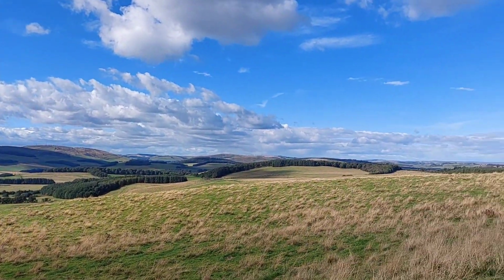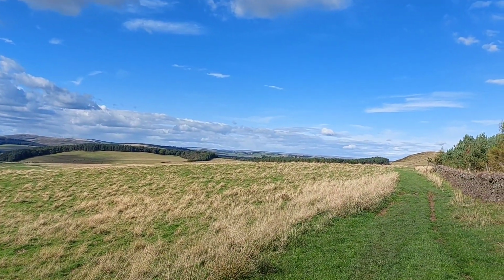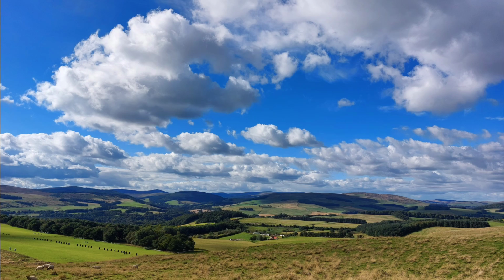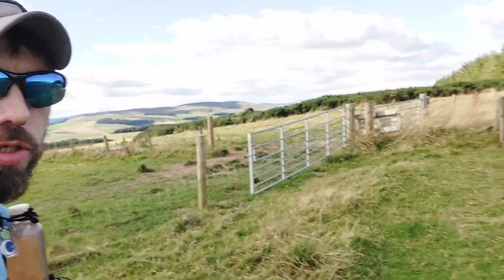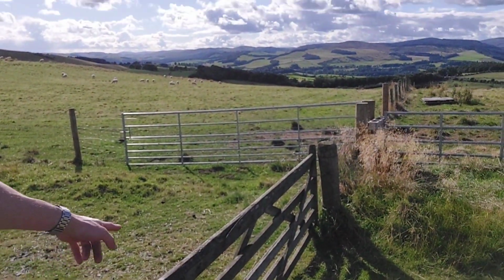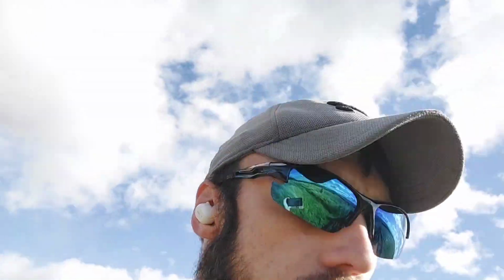Amazing views. This section really does have beautiful views. I've picked a good day for it, for the sky. So we're just coming up to the first actual stile of this section. All the rest have been just gates, but this gate's locked here, the one down there, so you've got to actually use the stile. It's the first stile that's actually been there on this whole walk so far.